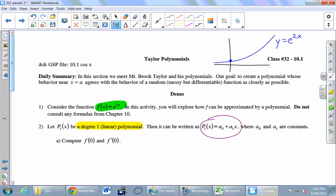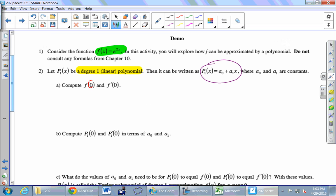The starting point is... is it given? Oh, it's not really given. So we're going to focus our attention on 0, and we're going to try to make the line look like that curve near x equals 0. So let's first find f of 0 and f prime of 0. So I'm just going to copy my f function here, e to the 2x. And then I'm going to write my f prime here. So what's the derivative? 2e to the 2x.